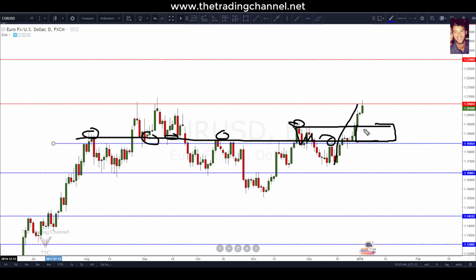1.1845 level. This is a pretty big zone, but this is really where the market could turn around and go back up if we get a pullback here. So that's a zone of support we're going to be paying attention to.